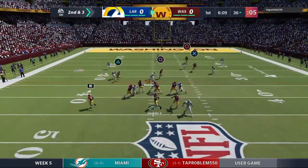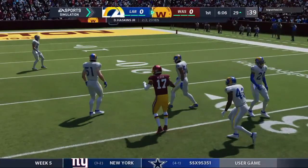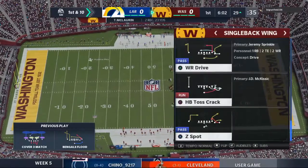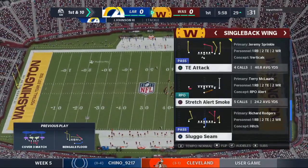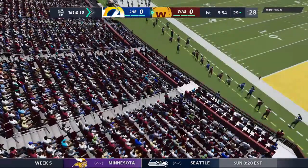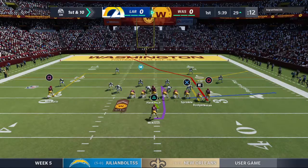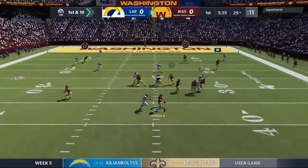From the 36, Haskins looking for McLaurin, and he's got him. And he'll work it inside the 30 to the 29-yard line. 7 yards there and a first down. They've got good playmakers on the offensive side of the ball. I don't know what happened last week to really hurt their performance and hold down their production, but I would dare say that this week in practice, there's a lot of talk about how they're going to increase their proficiency.